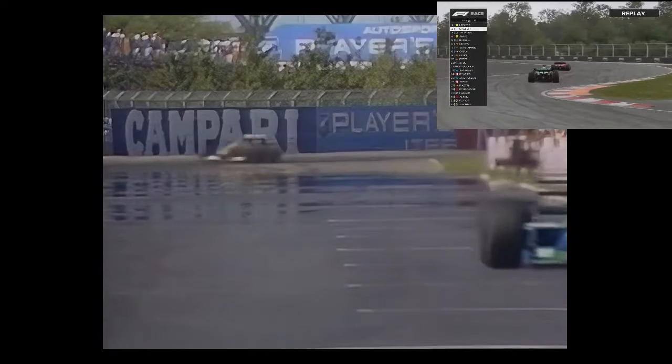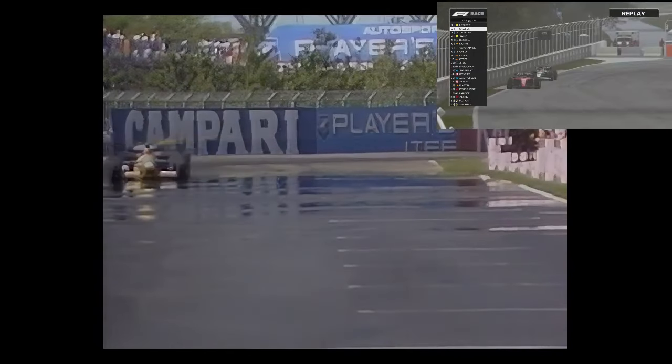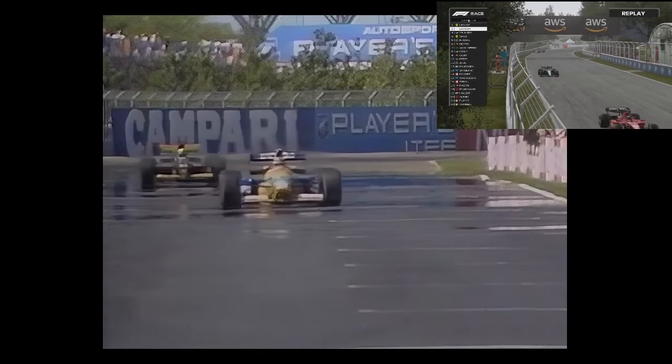Come in and make a pit stop. He hates the pits. You know, he's had some tough times in here before. He is going to stay out on the track and try and make those tires last. He's in the lead and he wants to stay there.